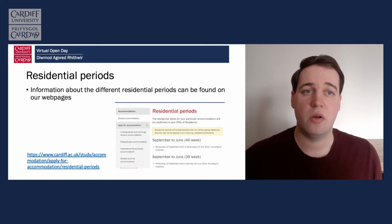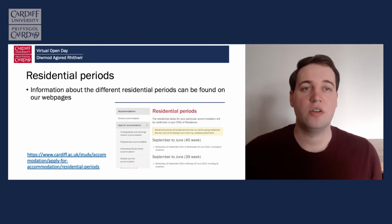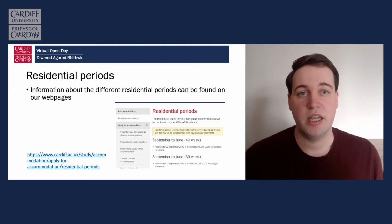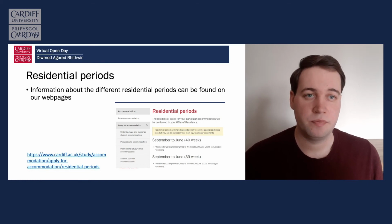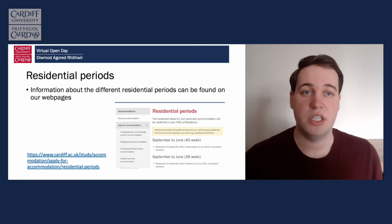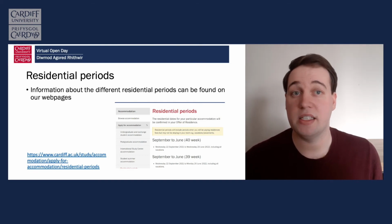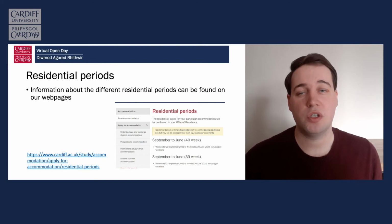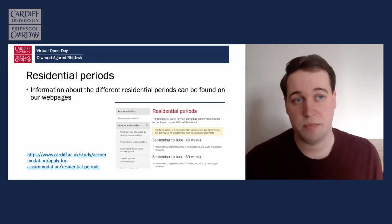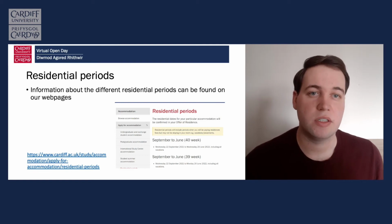Now I'm going to tell you about how we process the applications. We usually begin processing applications in late July and continue this until September. We do this according to 2 dates. The first of these dates is when we receive notification that your offer has become unconditional. For most of you, that is A-level results day. However, some students already hold unconditional offers, for instance, if they have deferred from last year.